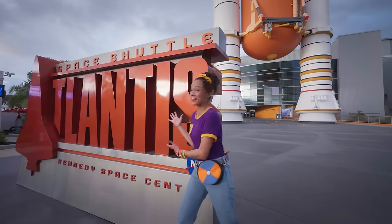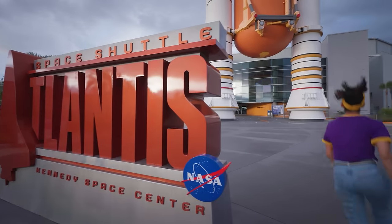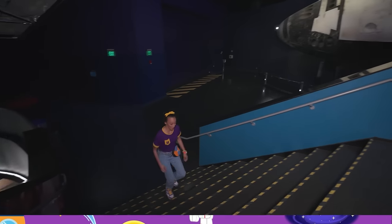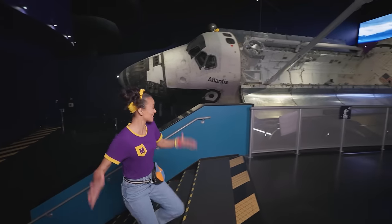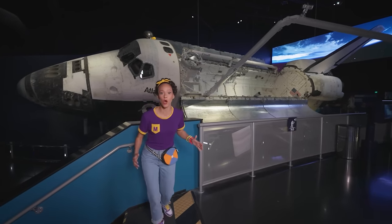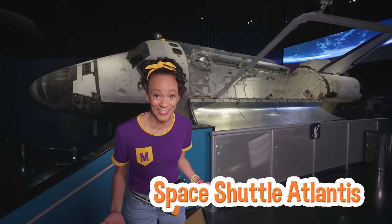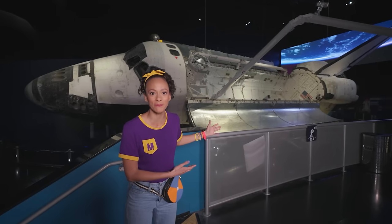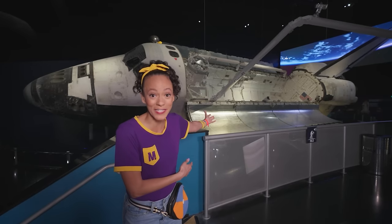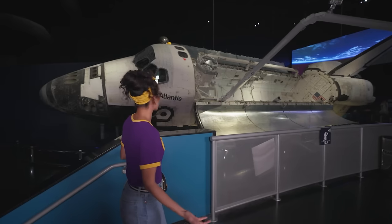Wow, the space shuttle Atlantis. Let's go inside and get a closer look. Come on. Atlantis. This space shuttle has been to space multiple times, and it's the last space shuttle that's been to space. And we're in the same room with it. How cool is that? Oh, come over here.